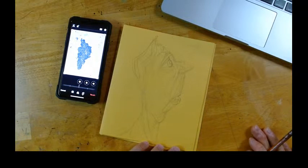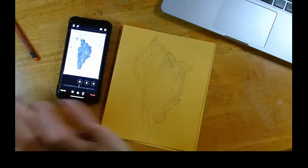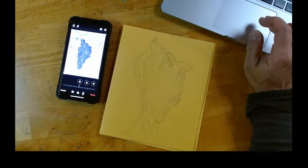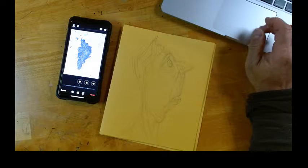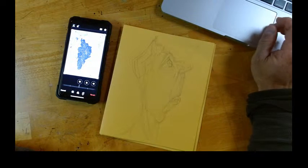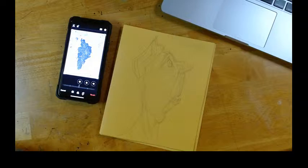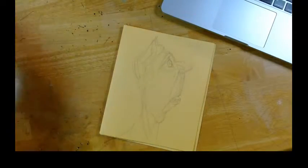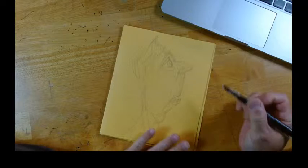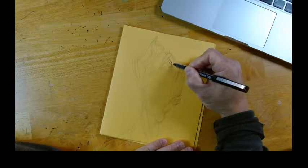Okay, so next, let's see, what should we do? Okay, let me try some inking here. And where do we start with the inking? Let's see, let's try the eyes first. Let's start off by just inking in the basic lines that we do have.